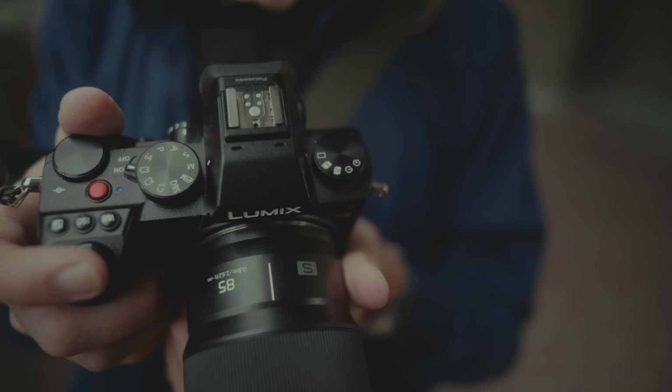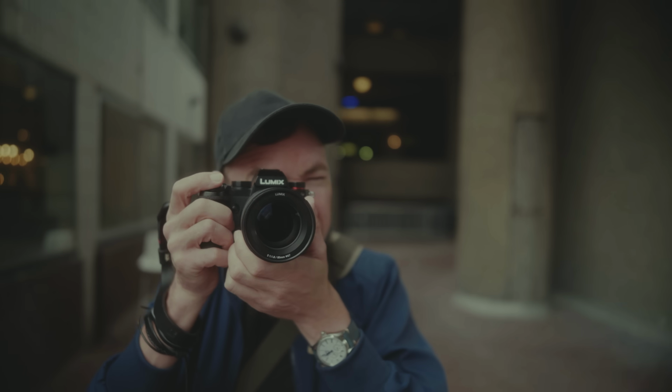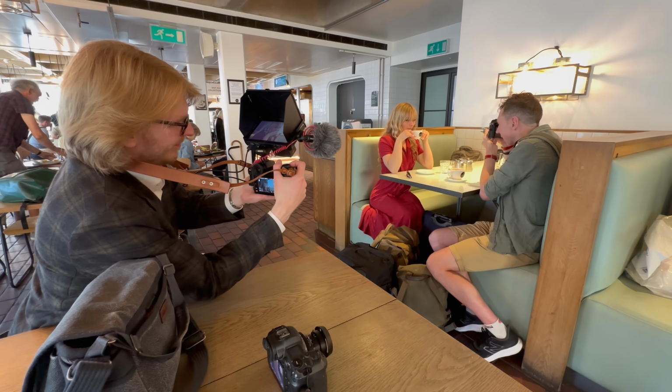The way I look at it is you only really need the fastest autofocus speeds if you're using continuous AF or CAF. If you shoot single shot autofocus, which is how I tend to shoot when I shoot with my models, you can easily get away with the slower autofocus speeds like the contrast detect.